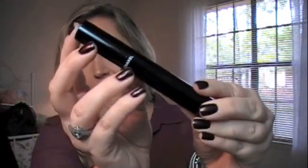Now, the next product that I'm going to be talking about is not technically in the holiday collection, but it is a new release from Chanel. It is their new Le Volume de Chanel mascara, and this has been getting a lot of buzz, and I was really anticipating trying this. I love the Inimitable Intense mascara. I love that mascara from Chanel, so I really wanted to try this one.